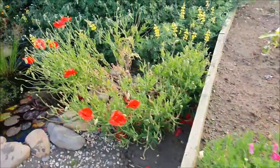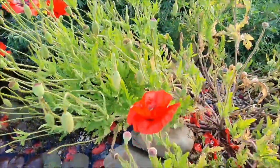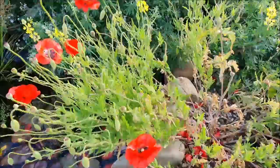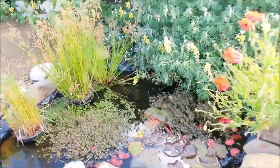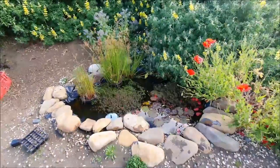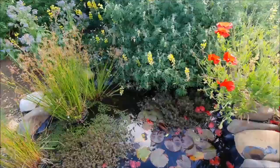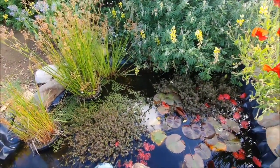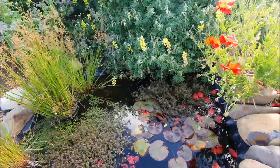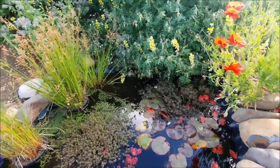And then we have the pond. It's a riot of colour with the Flanders poppies that I sowed on Anzac Day. And the pond is looking absolutely amazing. But I haven't seen any tadpoles yet, which is really disappointing because there were at least five frogs chilling out in it over the summer, so they know where it is.